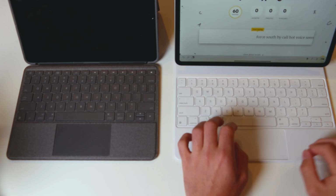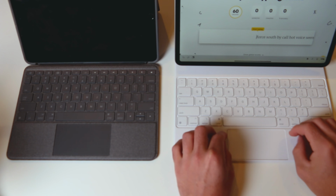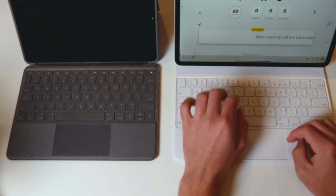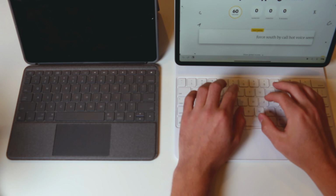Alrighty, one of the first things that I want to do on both of these keyboards is just a simple typing test and compare my typing speeds. Now you guys are going to have to give me a bit of a break because I'm not the world's fastest typer, but here goes nothing.